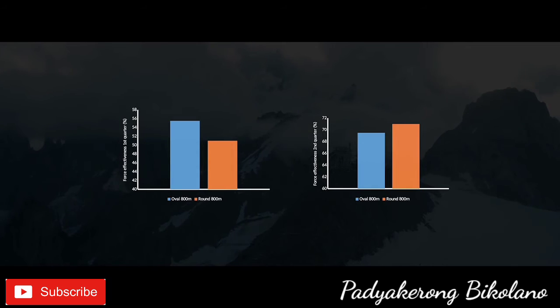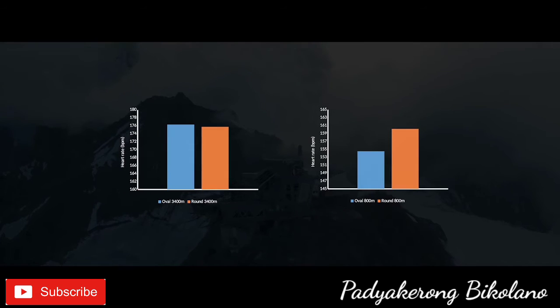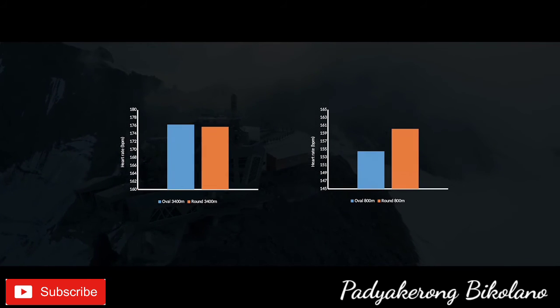After repeating the trials at 800-meter altitude, we found exactly the same trend when comparing round and oval chainrings like we did at 3,400 meters. It's interesting to note that there was a 30% increase in ventilation and a 10% increase in heart rate when comparing high altitude to low altitude.